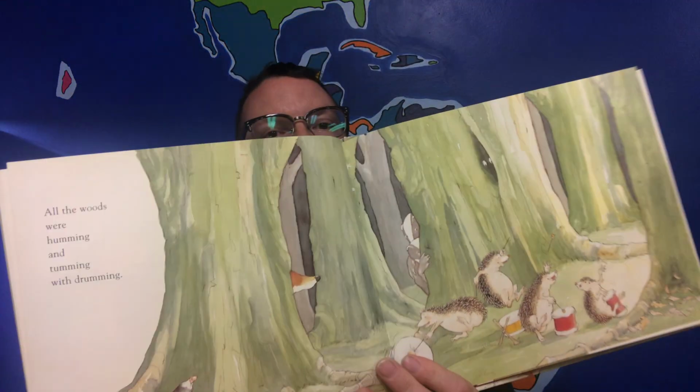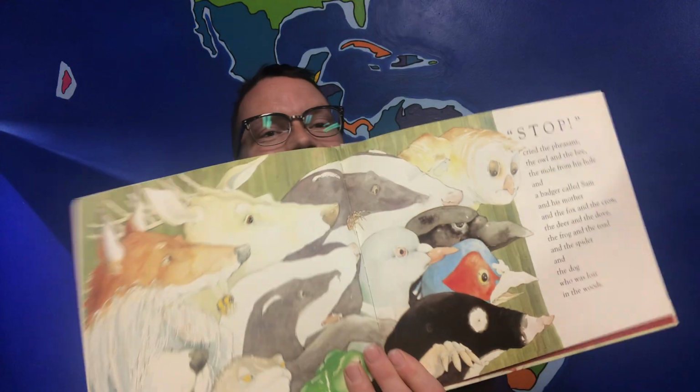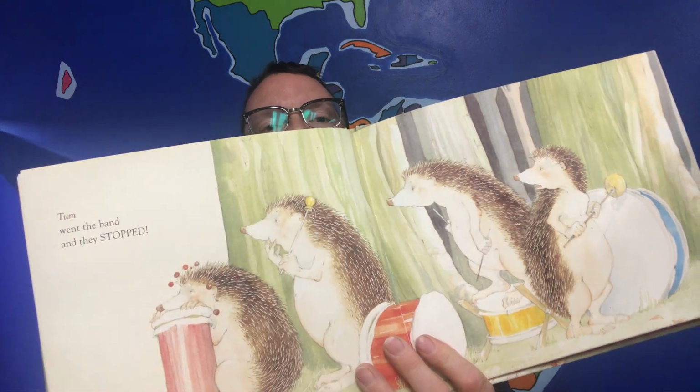All the woods were humming and tumming with drumming. Stop, cried the pheasant, the owl, and the bee, and the mole from his hole, and a badger called Sam, and his mother, and the fox, and the crow, and the deer, and the dove, and the frog, and the toad, and the spider, and the dog who was lost in the woods. Tum went the band, and they stopped. "We want to play too," said the others, "but we haven't got drums, so what can we do?" And nobody knew except Harry.